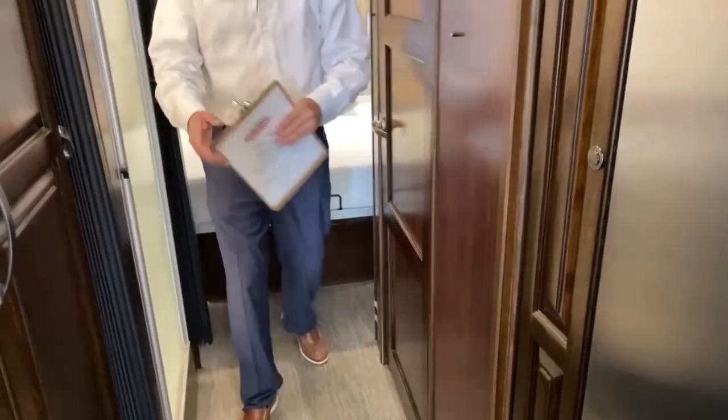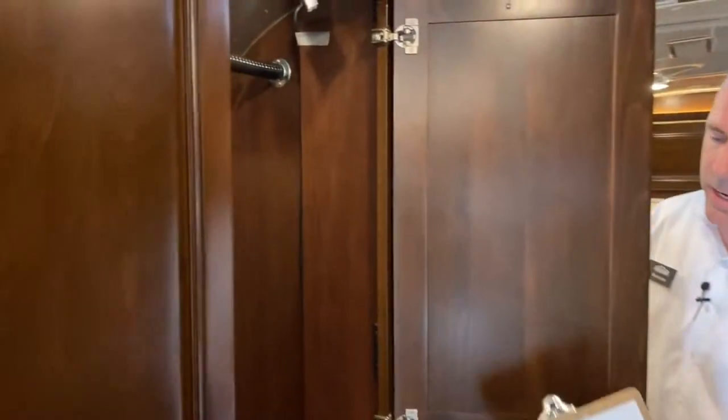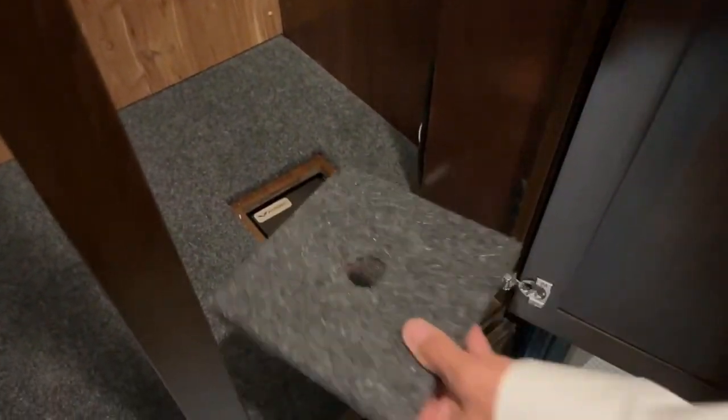Now coming out into the hallway here, we got a really nice wardrobe. It's cedar lined. You've also got this really nice safe right here. That's for your valuables, what have you. And with this little cover on, it kind of goes away, you know. A lot of people miss that, so that's a good thing. Again, it's lit when you open.